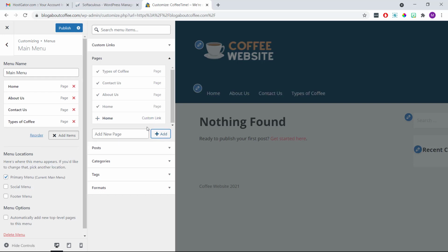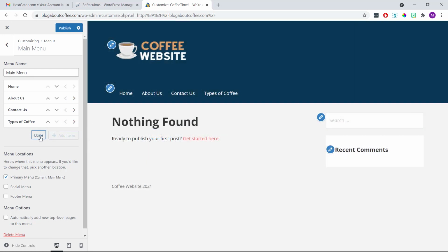Then, as we can see, when we add our pages, they'll be added to this list on the far left, and this list represents our menu. Then, if we want to change the order of our menu, we just need to click Reorder, and then we can change the order of this list using the up and down arrows, with anything we put at the top of this list appearing at the start of our menu, and anything we put at the bottom appearing at the end.